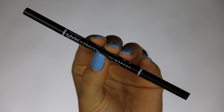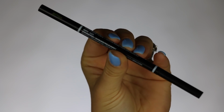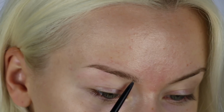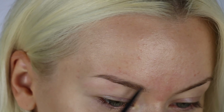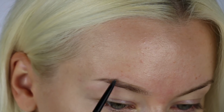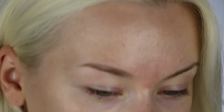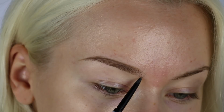So first I'm gonna start with my eyebrows. I'm gonna use this NYX brow pencil. I'm just gonna brush my eyebrows, and then I will very lightly start to fill them in like I usually do. I'm just gonna go very fast through this. If you wanna see my eyebrow tutorial, I will leave the link down below.